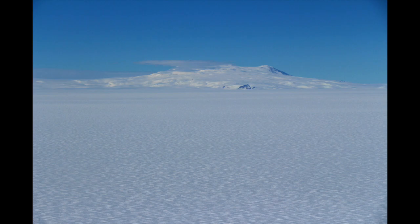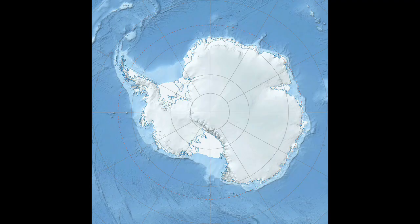View of Mount Berlin from the surrounding ice sheet. Marie-Byrd Land, Antarctica.